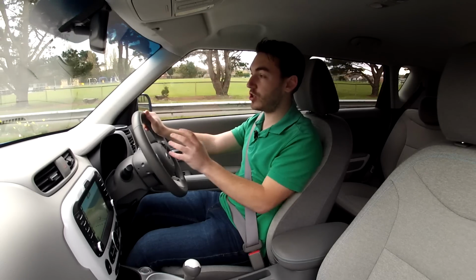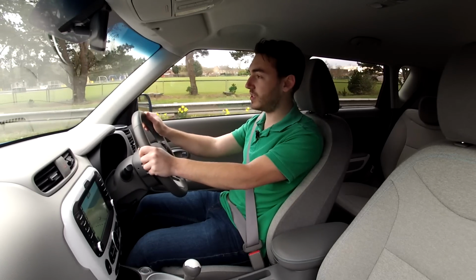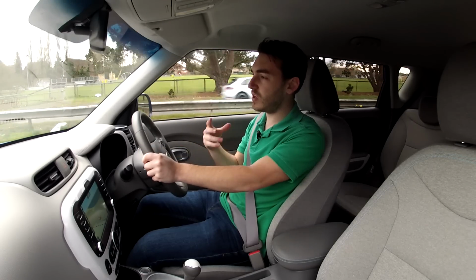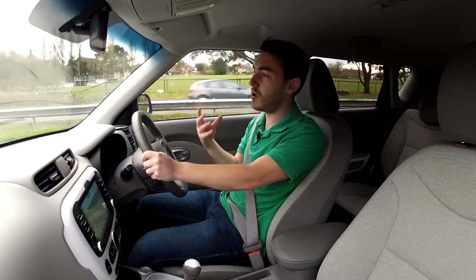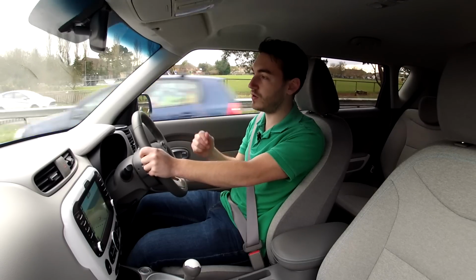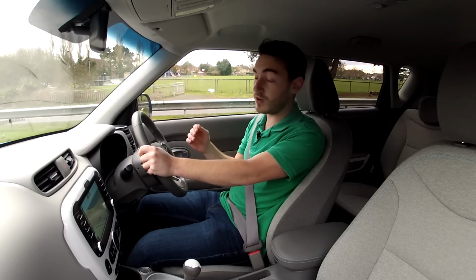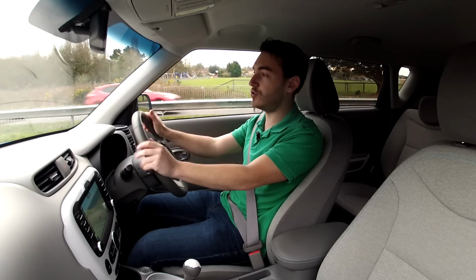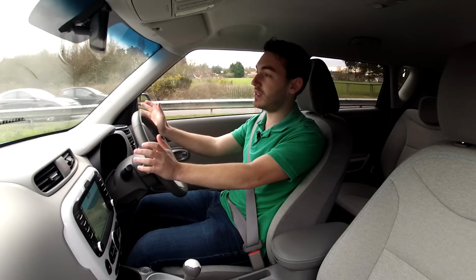Now on a full charge, Kia say this car will do 132 miles, but the only thing with electric cars at the moment is that temperature, and there's plenty of varying factors, which means that you might not be able to charge the car to that 132 miles. To be totally honest, in the time that we've had this car, the most we've charged it to is 83 miles at 100%, which is a little bit less than claimed.